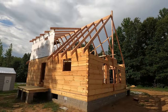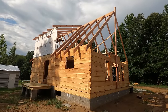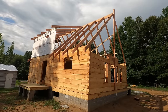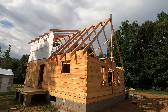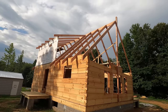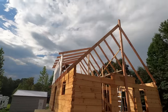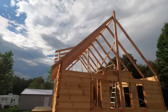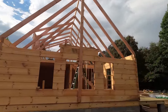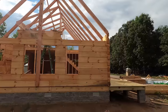More progress on the log home build. As you can see, not only do we have the rear deck decking up and the rear shed dormer framed out, now we have the roof joists up. And those are some awesome beams. Those are just beautiful. Just look at that big red solid wood. Isn't that just gorgeous? Of course, this whole house is just gorgeous. Look at that.